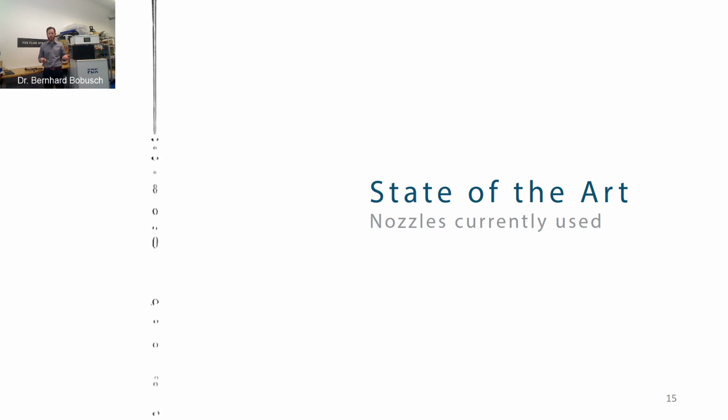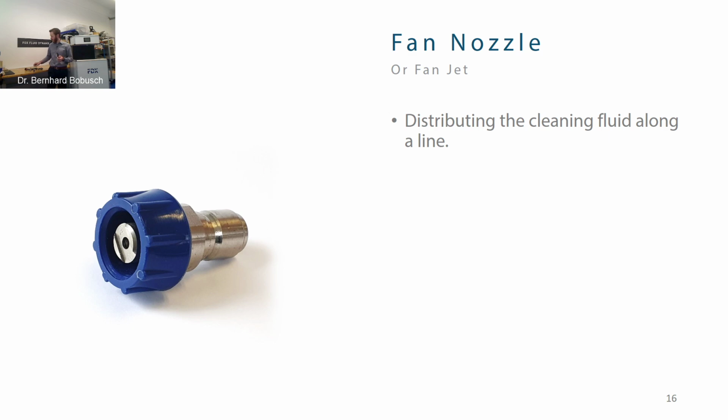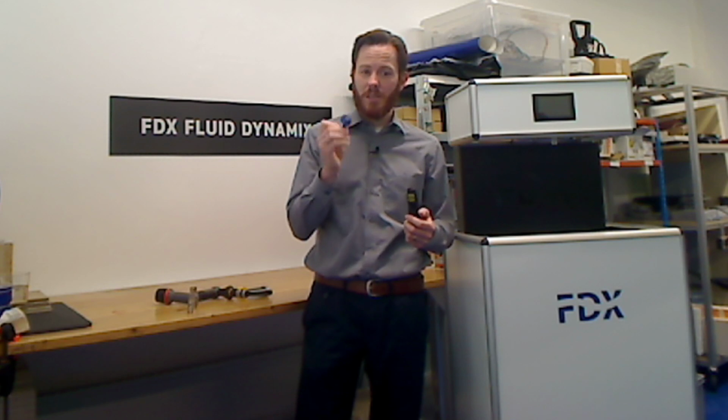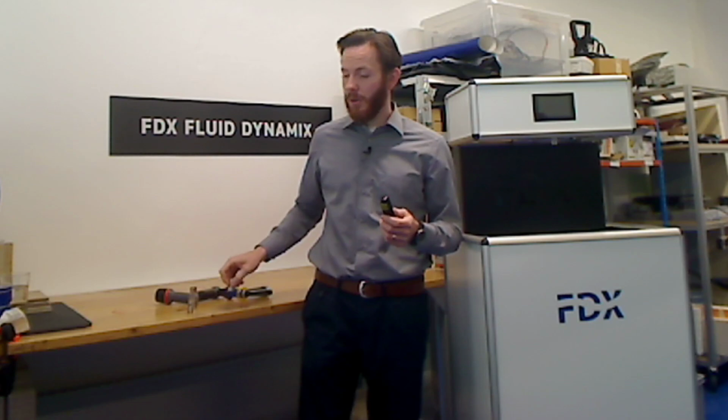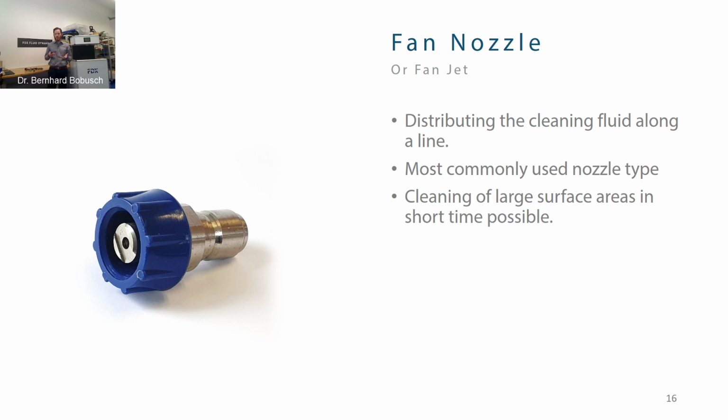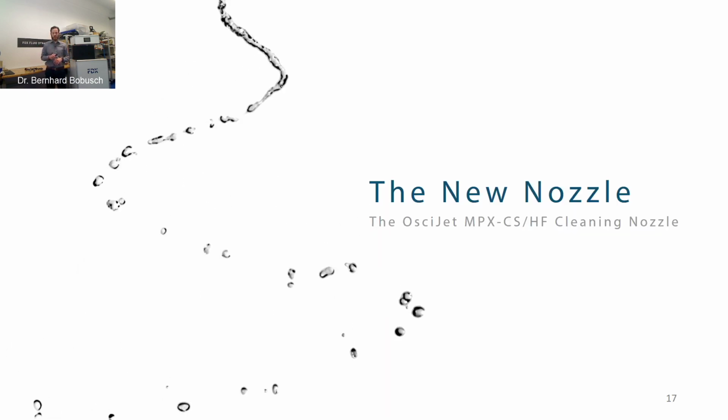What is currently used? Most nozzles that are currently used are fan nozzles. So the fan nozzle, as I hold it here in my hand, or as you can see it on the screen there, distributes the cleaning fluid along a line on the surface. They are also called fan jets. So they create a fan-shaped jet, distributing it along a line, and they're most commonly used in industrial cleaning. They allow you to clean off large surface areas in a short time because you can move the fan on the surface and then you have a large cleaning area.